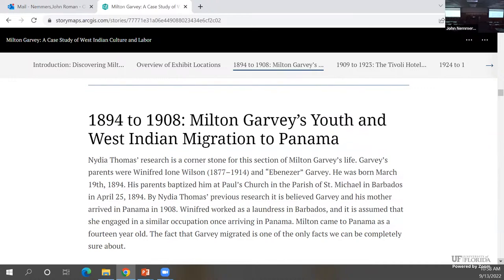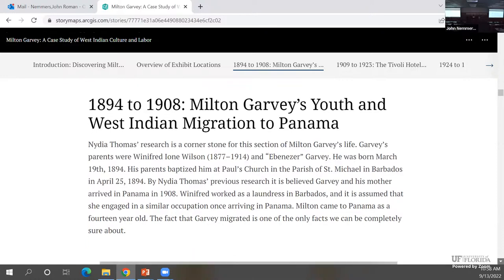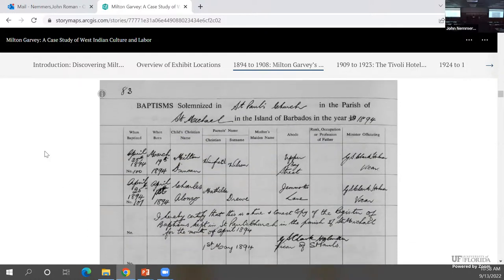Thank you. Good day. So thanks to Nydia Thomas's previous research, we were able to garner details about Garvey's life, such as he was born in 1894 and baptized in the parish of St. Michael. If you scroll down, you can see here is his actual baptismal record. This is him in the column.